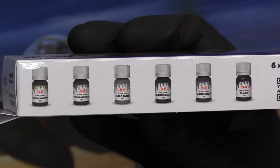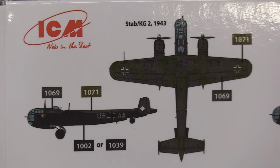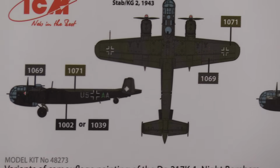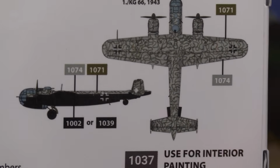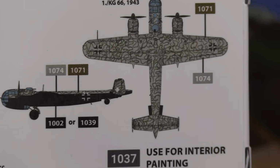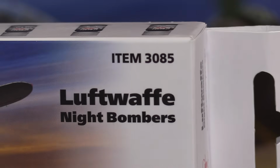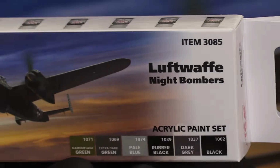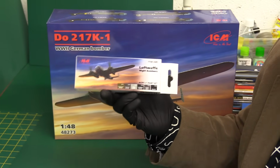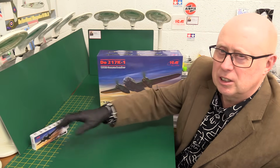They come as 6 colours. But then on the back you do get some hints about what's to come in the kit, I think. There's a grey-green scheme, which I think has the rubber black underneath. And then this rather impressive squiggly camo scheme, which I think we'll get into later in the kit. So this is item number 3085, for your Night Fighters, Night Bombers, Luftwaffe colours. Absolutely lovely little set, and another great acrylic set from ICM. Great to get them together as a combo.